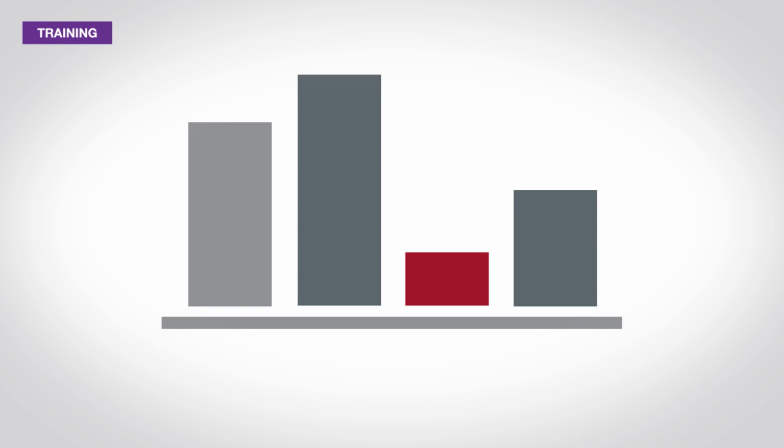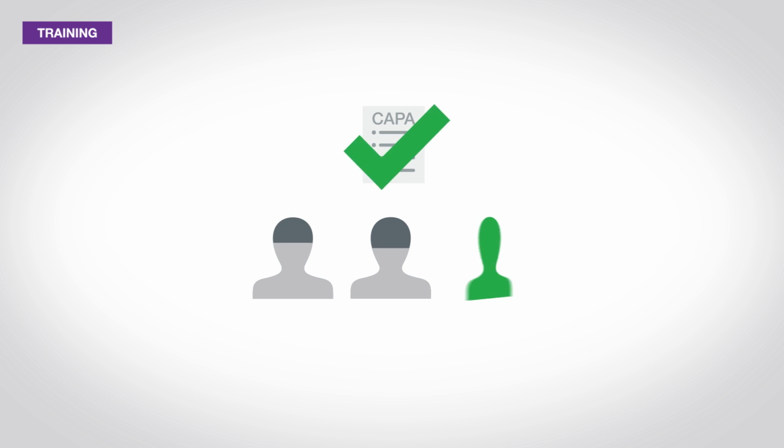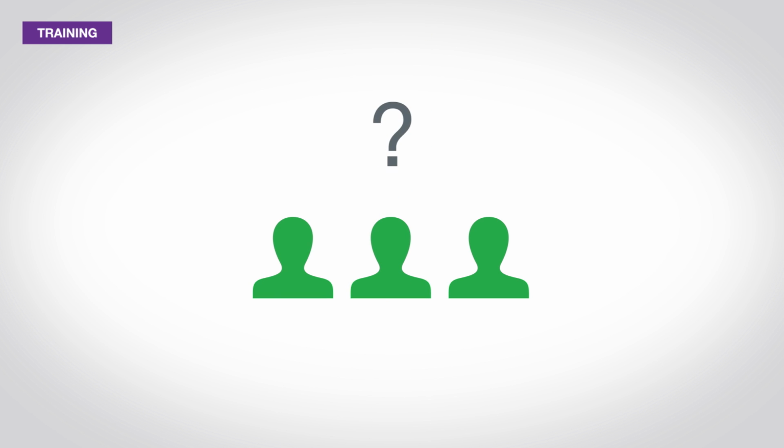Integration with other modules ensures compliance in a number of ways. For instance, a CAPA that causes a change in product design or function will automatically assign new training tasks to all affected employees. And a new or edited document, once approved, will not be released until appropriate personnel have been trained. If questions arise regarding personnel competency, you'll always be prepared with the correct documentation.